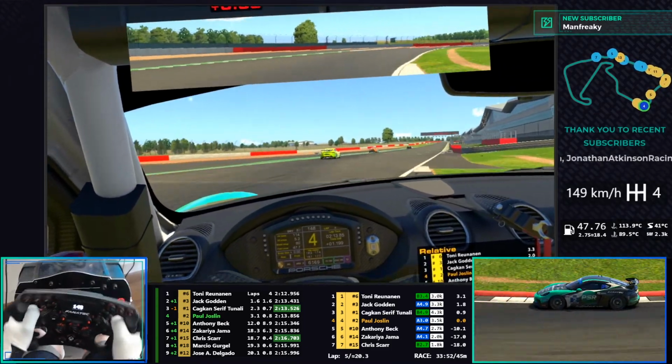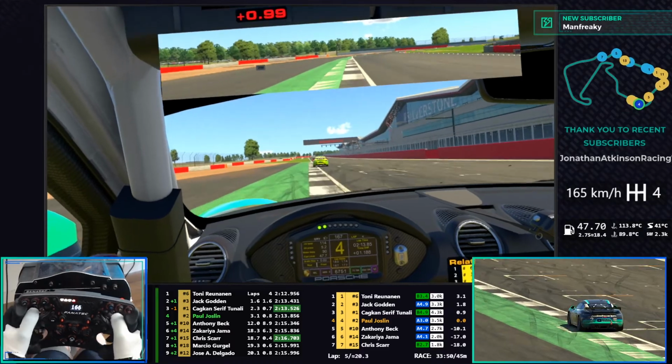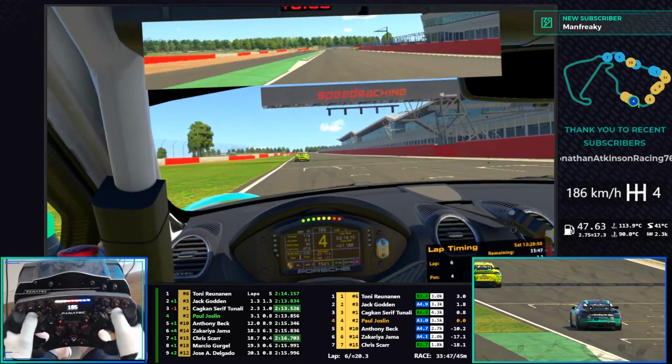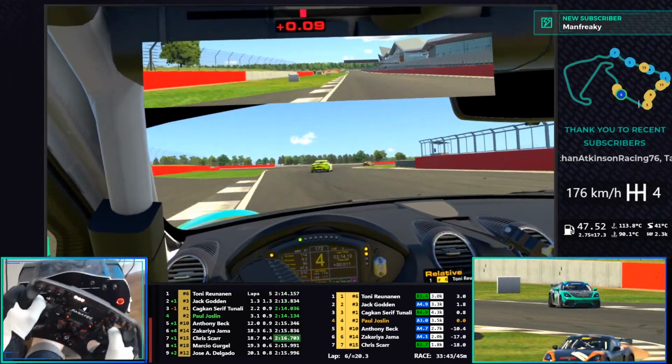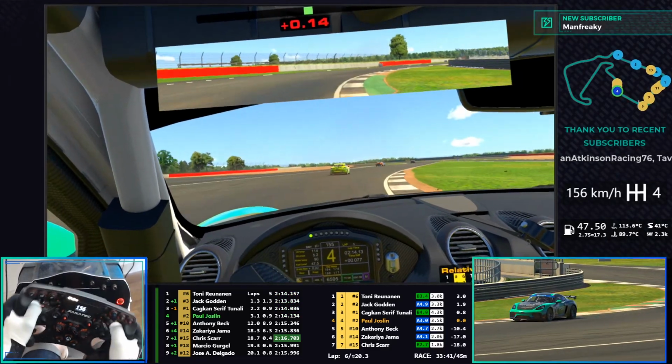So even though I was just saving my tyres anyway, I think it's even more important to save your tyres if it's going to be this long. It says 31 minutes left now, so yeah, crazy.